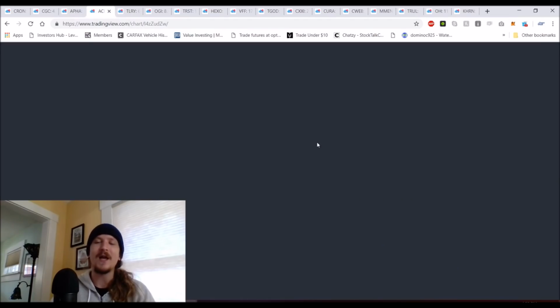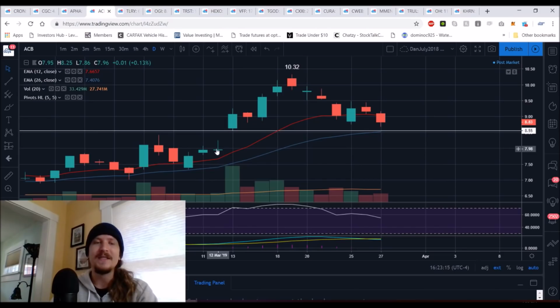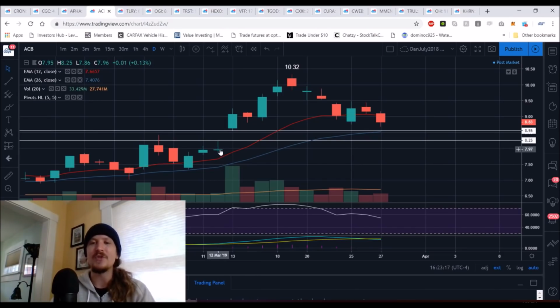ACB gave us the red flag on the bounce yesterday. Lack of follow through, lack of confirmation. Inside bar broke bearish at 9.07 and we broke below 8.75, so we're dropping to a lower low. The next supports are 9.25, actually I take that back, 8.55, and then a gap fill to 8.25. Those are the next two support levels.